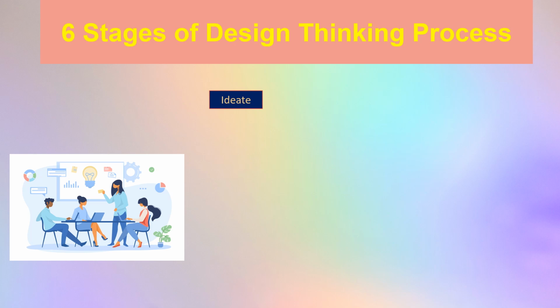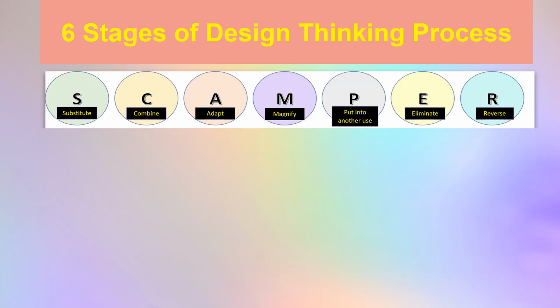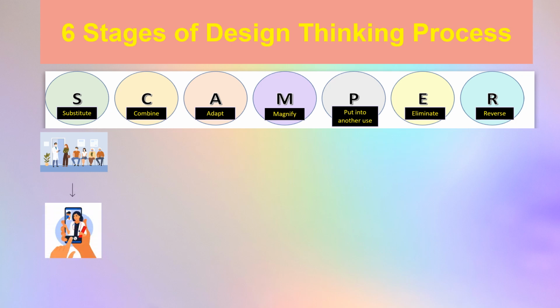Together with a focus group, we formulated a list of survey questions to ideate key objectives and solution designing. I used the SCAMPER method to generate innovative solutions to problems. For Substitute, instead of going to the doctor, the patient can consult the doctor virtually through a mobile application and have their medication delivered right to their door.